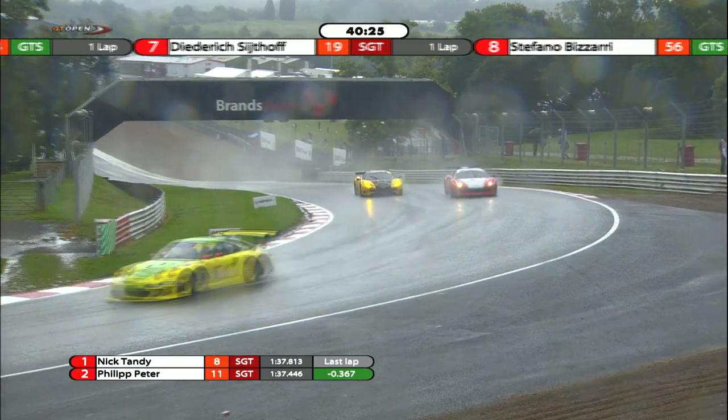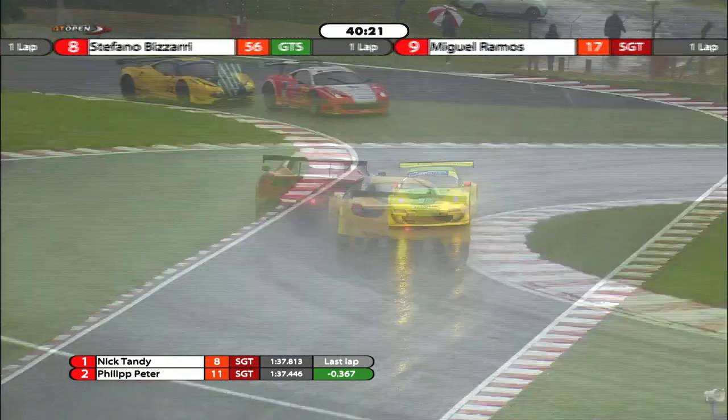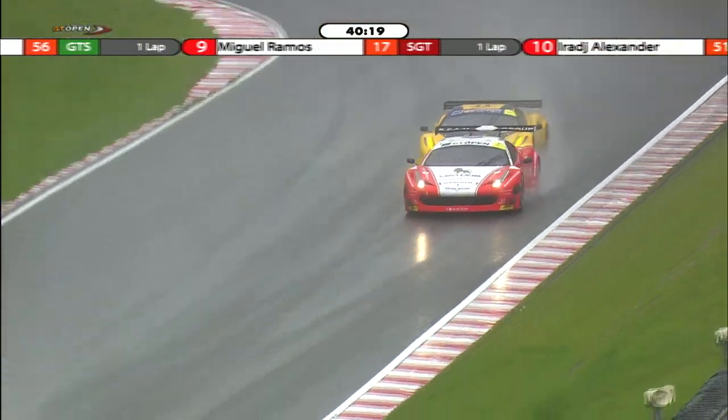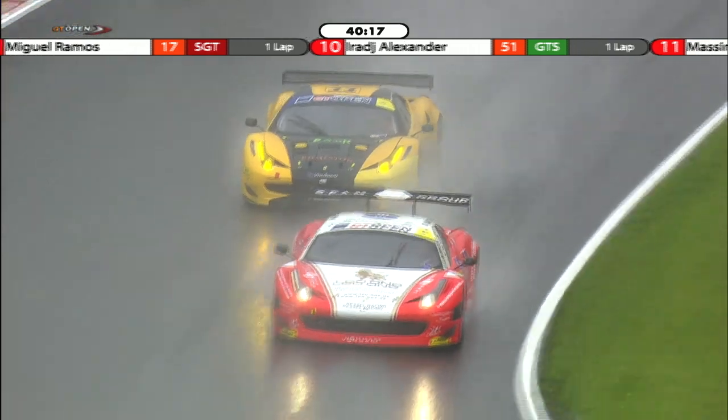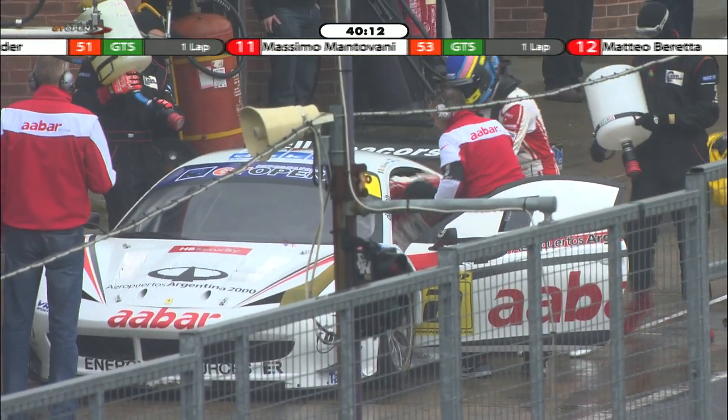And Steve, who absolutely loves his motor racing, is an orthopedic surgeon by trade, based in Mississippi, but he really does enjoy his racing. He's very experienced at the wheel of a Ferrari, but he's not making it too easy here for his Kestrel Racing teammate, Philip Petter, to find a way past him.